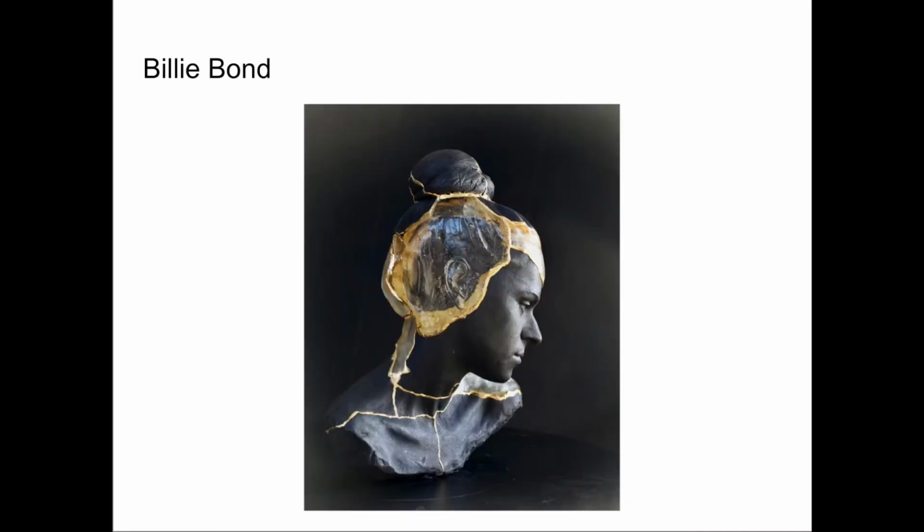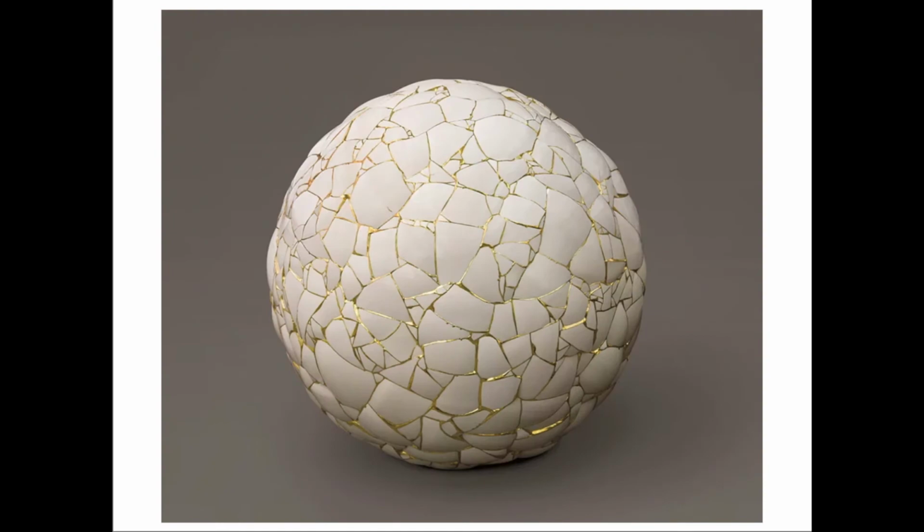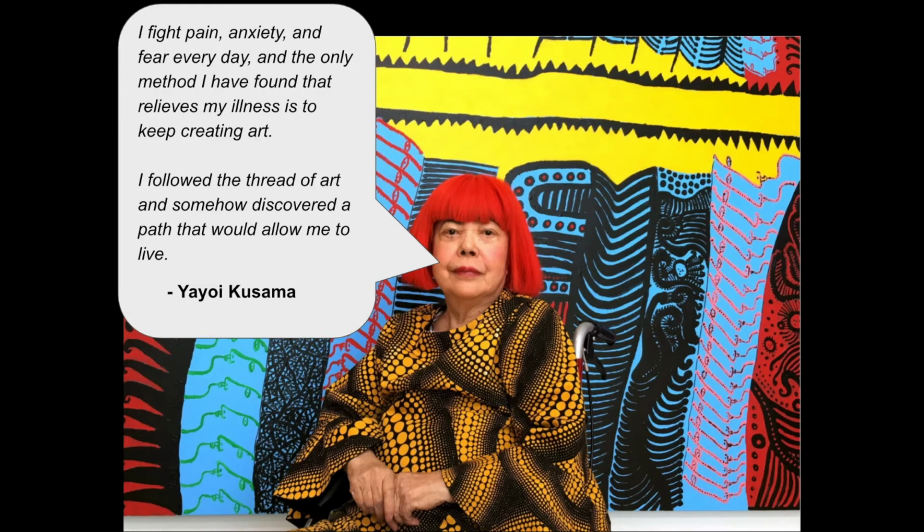Some artists have explored kintsugi in a really literal way, like this work here, using ceramic and gold lacquer. This artist here takes ceramics and joins them back together to create new and exciting forms. Other artists explore kintsugi in the concepts or the ideas in their art making. Yayoi Kusama said, "I fight pain, anxiety, and fear every day, and the only method I have found that relieves my illness is to keep creating art. I followed the thread of art and somehow discovered a path that would allow me to live."